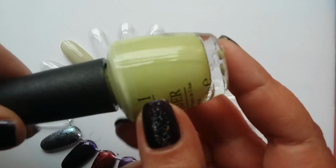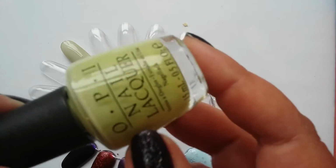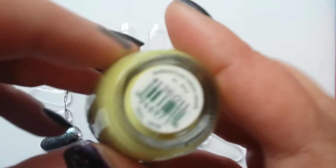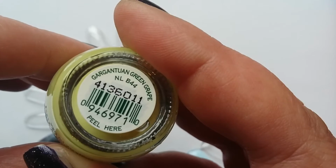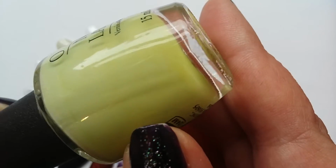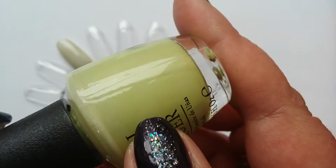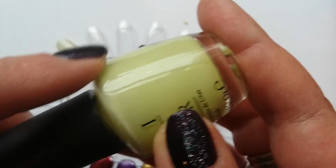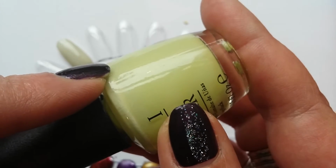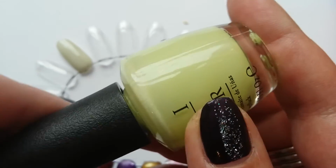Next up is a polish that baffles me, to be honest. It confuses me no end. Mainly because I don't know which collection it's from, and there's a lot of confusing information about this online. This is Gargantuan Green Grape. Now I've got the very grapey green version, which I believe is the older version. There is a blue version of this, a very pale one, almost like the It's a Boy that I showed you in the previous video, part 7, which seems to be the newer version. This is the older version.